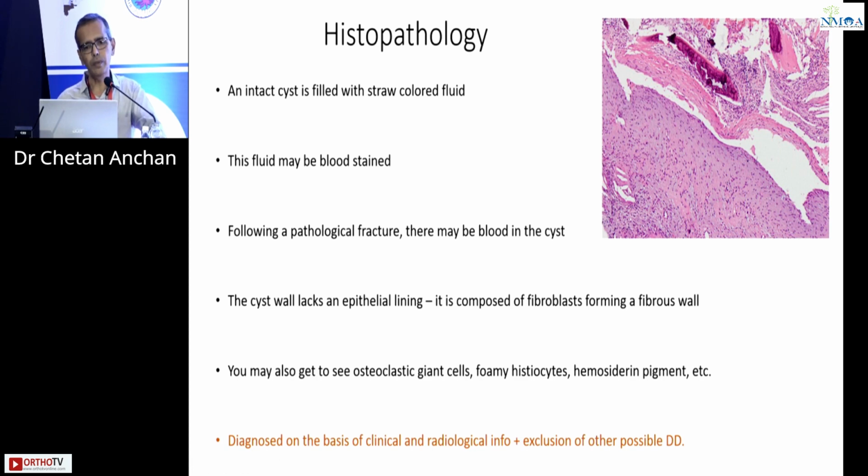On biopsy, what do you get? What kind of tissue? In fact, you don't have any typical diagnostic histological findings of simple bone cyst. In fact, it is a diagnosis by exclusion. So, if the fluid has no diagnostic features, what you can find is what you will get from the scrapings of the walls of the cyst. The walls of the cyst are composed of fibroblasts which form a fibrous wall.